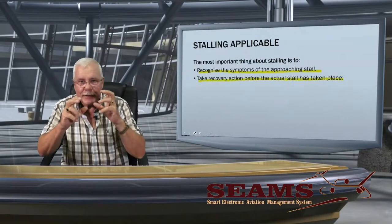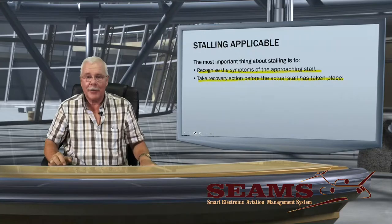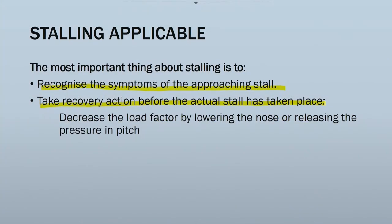If you can see the trouble coming and you can avoid the trouble, then you are far away. But if you do not see the trouble coming, okay, now before we go there, let's say the takeoff recovery, what are the actions that need to be taken when you see the trouble is coming?